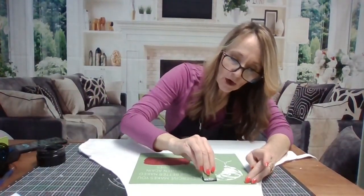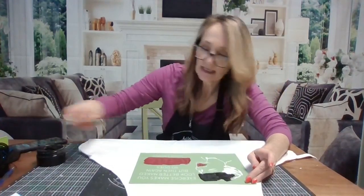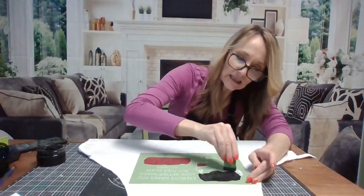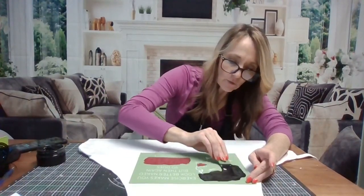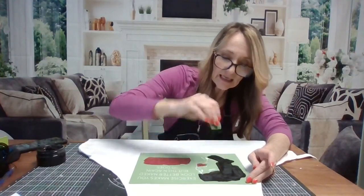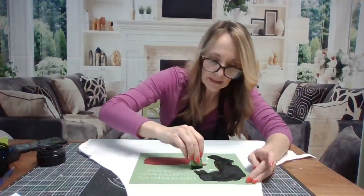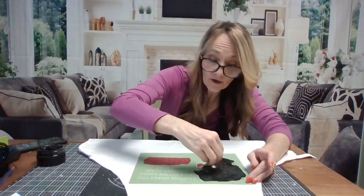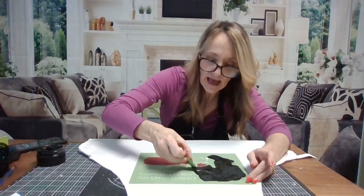So if you've never used our permanent inks before, the way you're going to use them is just like chalk paste. You're just going to squeegee on and squeegee off. And if you've never done it, give it a shot. It's not difficult. I would say the only thing that you do want to be careful with is not to press too hard so that you don't get the ink bleeding under the stencil, because they are permanent. It is what it says. It's permanent. So you get it in an area, and that's the end of that.